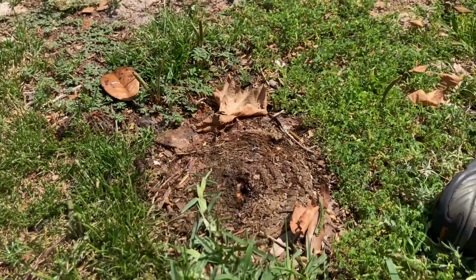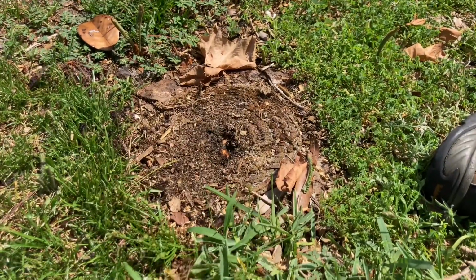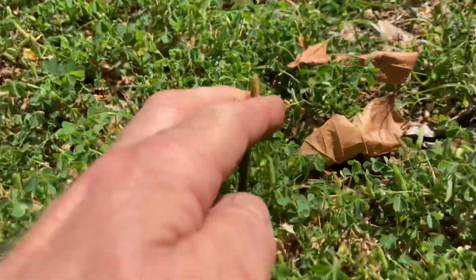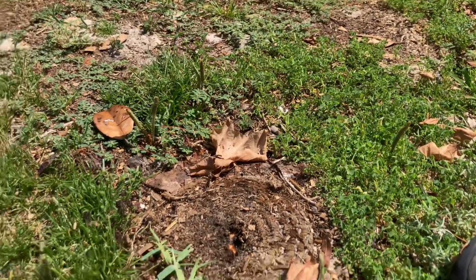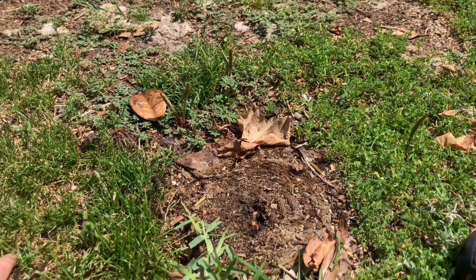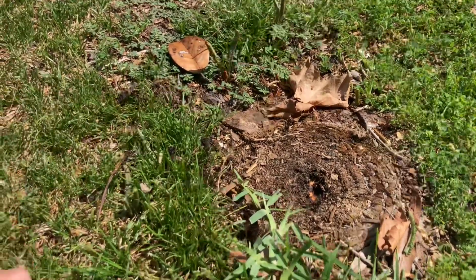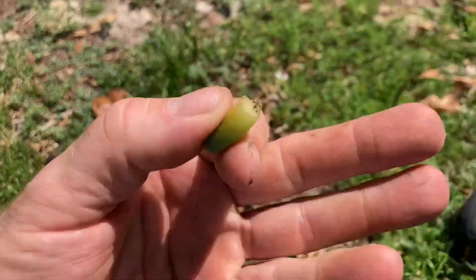I cut this thing out the very first thing. It's the first thing I did in the yard when we moved into this house, and oh look, here's another one over here, just growing out of the middle of nowhere. But I'm just going to continue mowing these down until this thing dies. It'll eventually die off and not be up. Oh, I just broke off a piece of one growing down here, a little hunk of it.